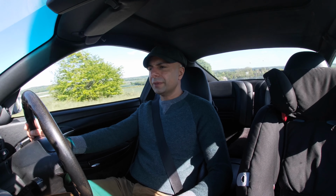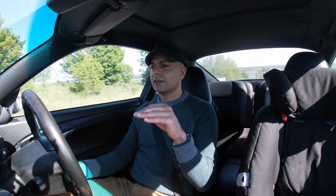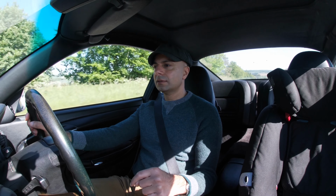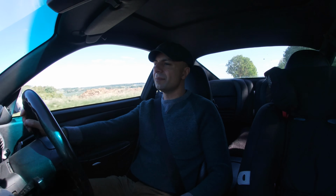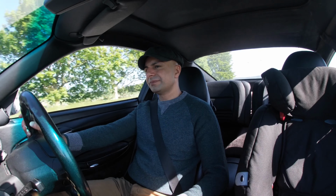So yeah, I don't know what's happened. I don't know if it's because the cars that are in rough condition like this one aren't out there, or those people aren't selling them and only the good ones are being sold. I've seen ones with a higher mileage and they're still well over £10,000. So I don't know.